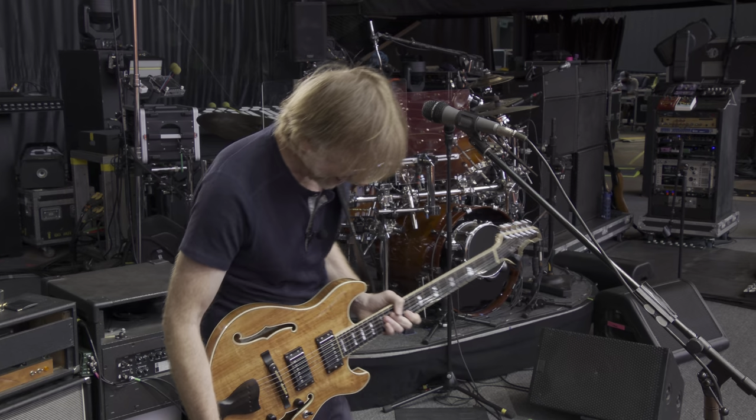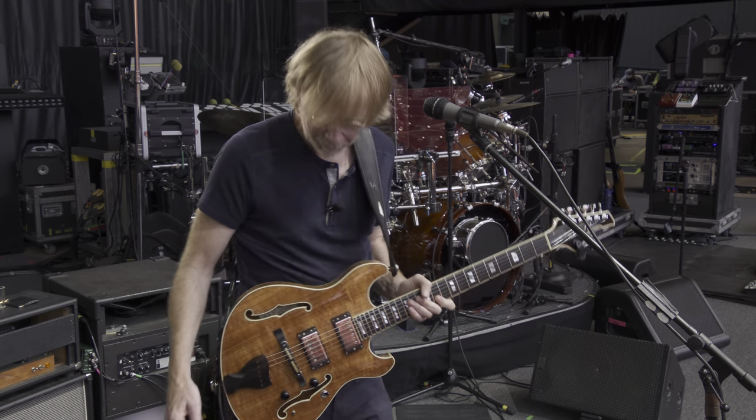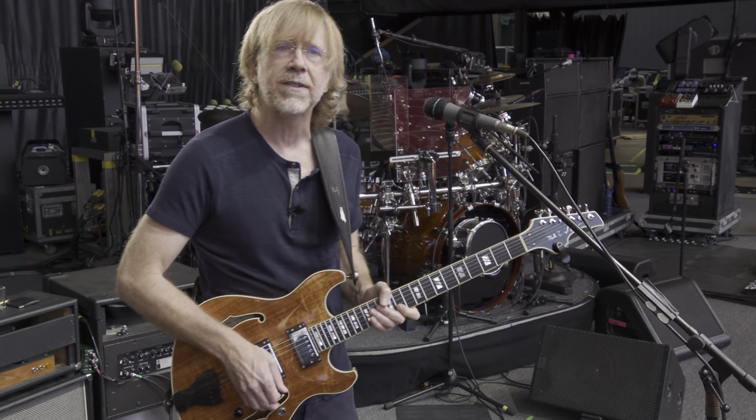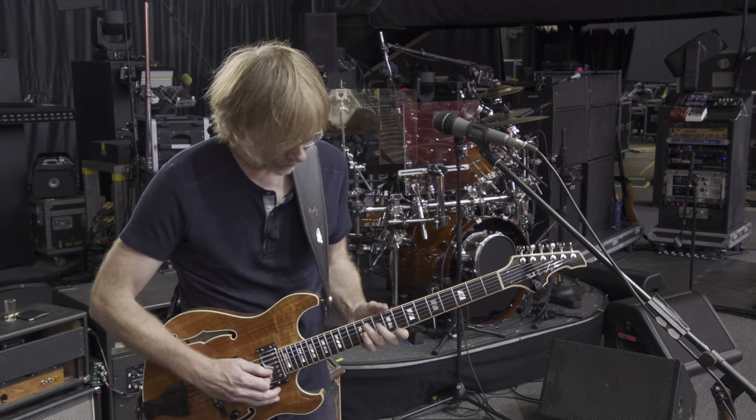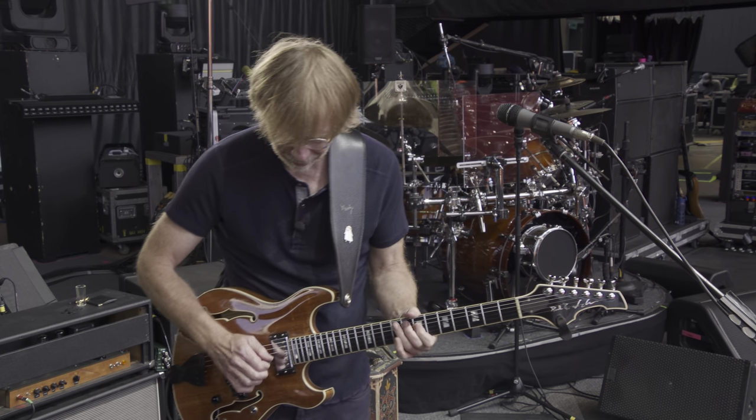You can do one of those if you want. Okay, so that's the whammy. And then I use the whammy for the octave down, like the growly sound. I like the whammy octave down.